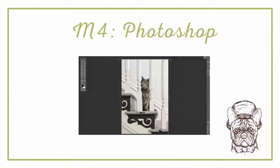And then Module 4 is devoted to Photoshop. Not all of Photoshop, because that would be a 5-year class. We are just looking at the tools in Photoshop that are helpful for pet photography. We promise not to overwhelm you with lots of superfluous information on techniques that aren't important to you right now.